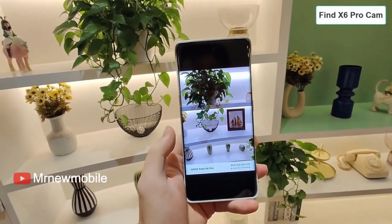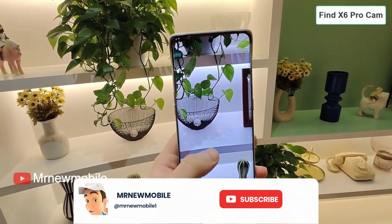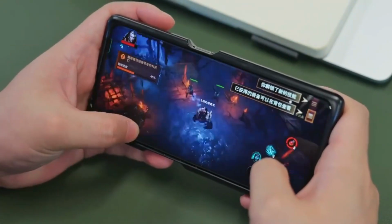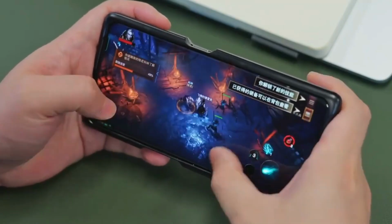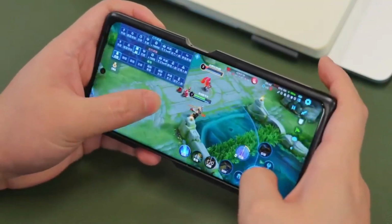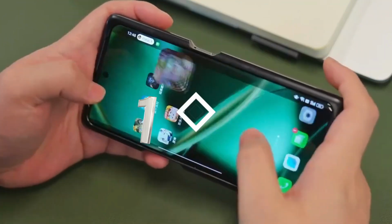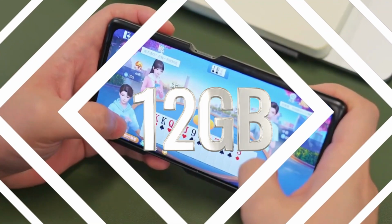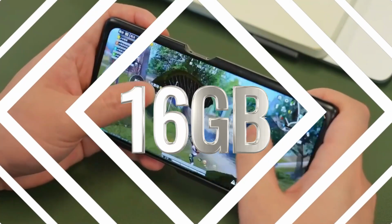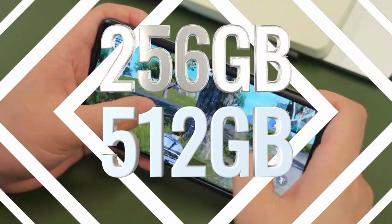The rest of the hardware is impressive too. The Oppo Find X6 Pro has a 6.82-inch 3168 by 1440px AMOLED display with 120Hz adaptive refresh rate and 240Hz touch sampling rate. Oppo claims this is the brightest panel in the world with a 2500 nit peak brightness. Inside, the Oppo Find X6 Pro has a Snapdragon 8 Gen 2 mated to 12GB of LPDDR5X RAM with 256GB UFS 4.0 storage, and 16GB of LPDDR5X RAM with 256GB and 512GB UFS 4.0 options.